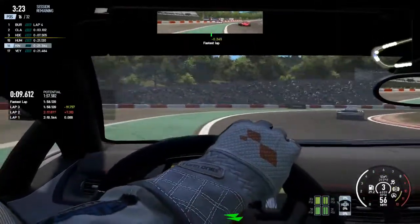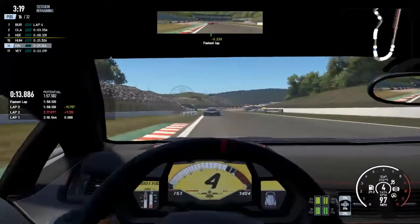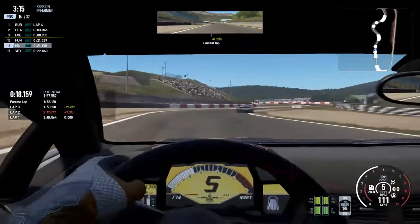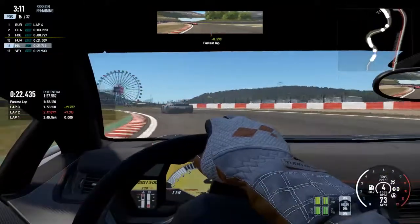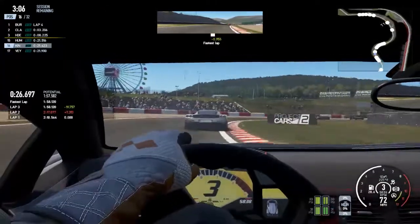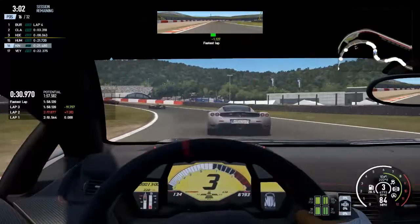Come back. That'll be okay. Should be okay. No warnings there. It'll appear in the centre at the bottom if I get a race control tells you to slow down warning. Oops. A little bit too much apex there.